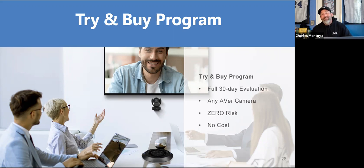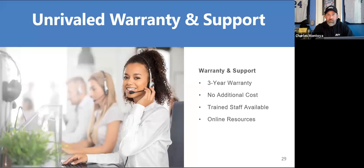We know when you get this camera in your hands, you start testing it out, you start trying it, you're gonna see it's the best camera in the marketplace. That's why we do this. That's why we have our try and buy program. The chairman has been asking me for years to continue to grow it and build it and promote it more and more because it has been so successful for us.